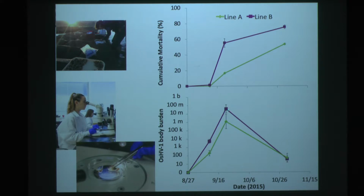Some of these oysters had between 10 and 100 million copies in their little body. So you can understand how transmission could be so risky and how this could happen. And this is considered the less virulent strain. I may not have made this point clear: my work in California is considered a less virulent strain than the microvirus.